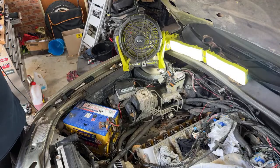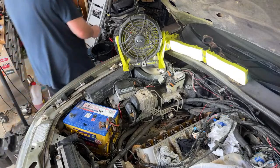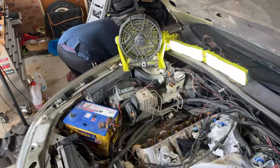Oh, it's not the fuel I'm worried about. It's just more. I don't think the cam's going to help Wall in any way.